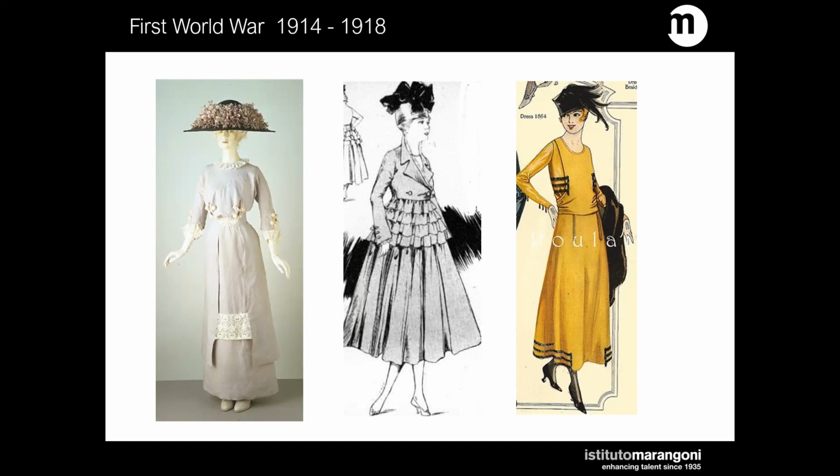So the First World War began in 1914 and ended in 1918. We know that women were forced to replace men at work, but there's a little bit more to it. So basically, what is the context behind all this? First of all, since the 19th century, societies in the West were industrialized.